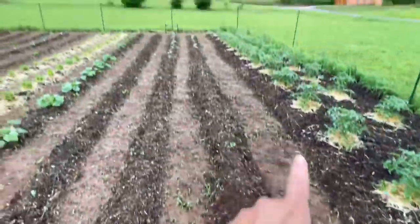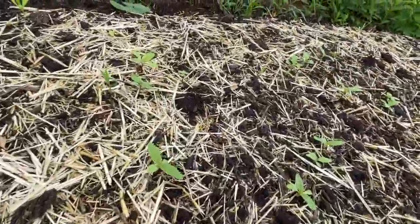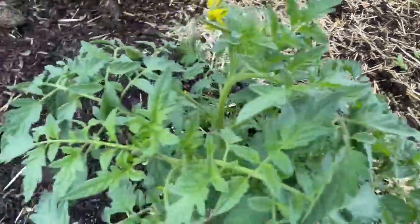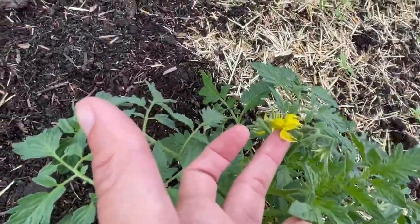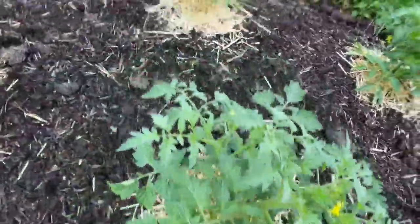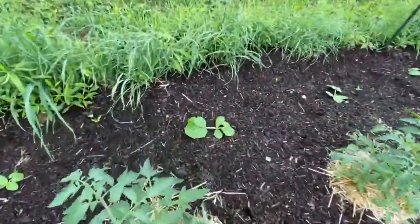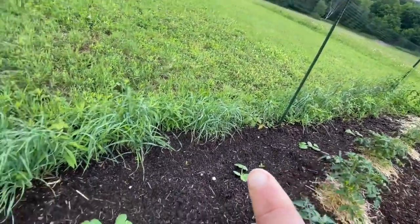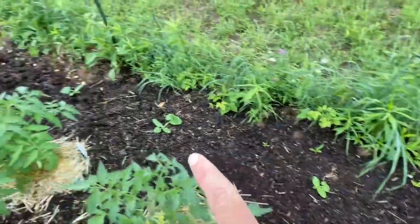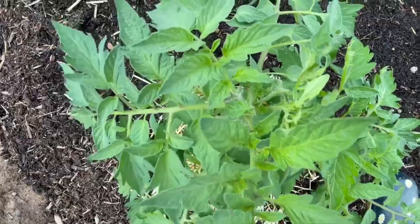And these are the two rows of cucumbers and the tomato plants. My sunflowers growing there. My tomato plants are looking green and pretty, and they're starting to flower. Look at the squash there on the other side of the tomato. There's 1, 2, 3, 4, 5, 6, and 7. You're so beautiful.